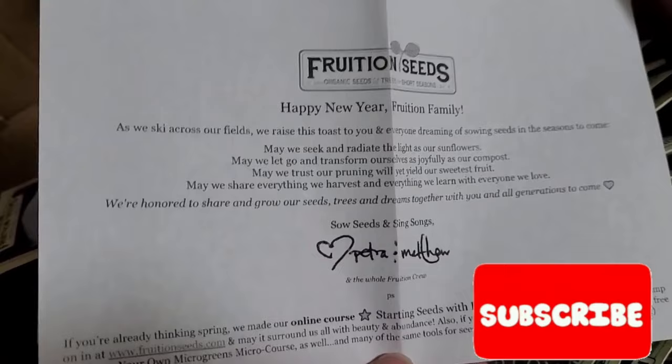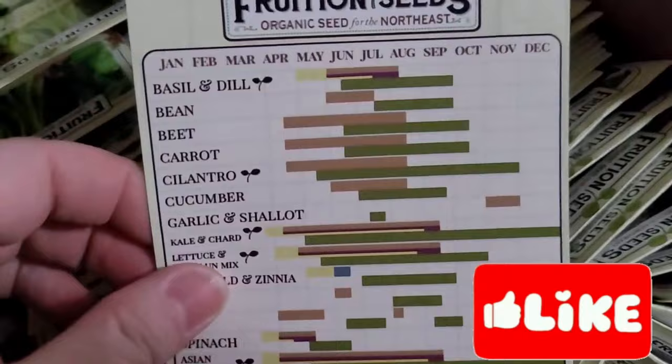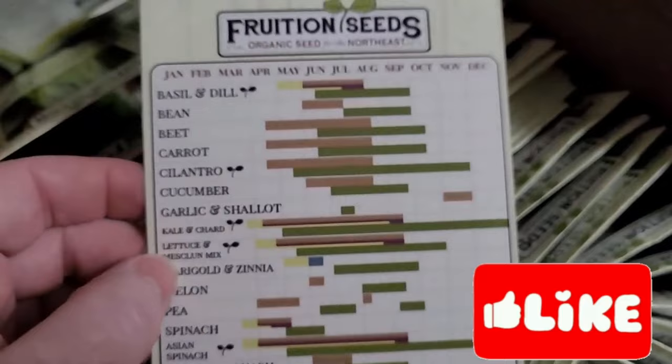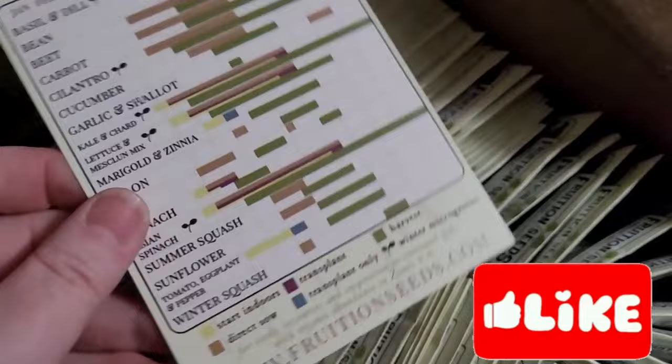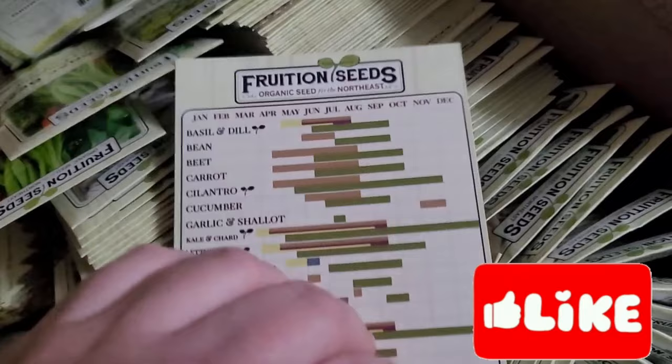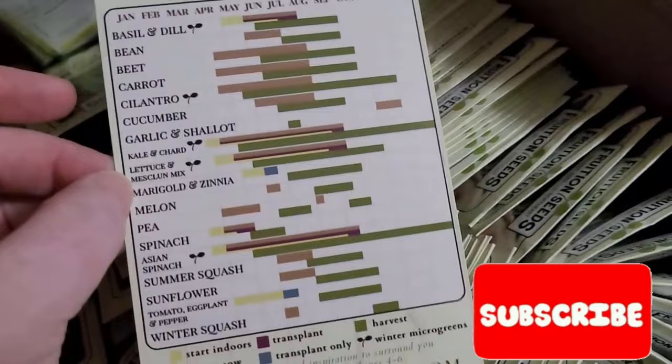They included this growing guide, which is kind of nice. It's for the Northeast, and I'm in the Northwest. But a lot of things that grow in the Northeast, I think it's pretty similar climate-wise because of the latitude, longitude coordinates. So we are on the West Coast, but we have a similar climate, I believe. I think it does get colder in New York, though.